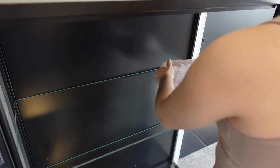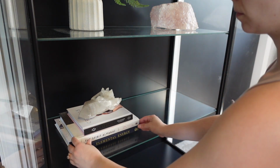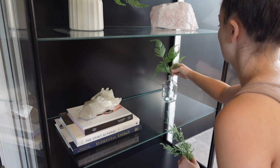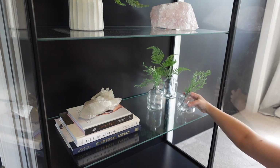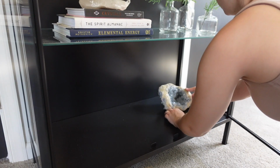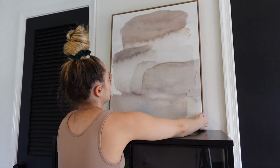So I styled this little IKEA shelf basically the same as I had it before, with some of my favorite crystals, some books, and of course some fake plants. Now, I don't know if you guys know this about me, but I actually collect crystals. I feel like I've mentioned it before. But I have a major collection, so you will see them all over my house. And I love them. I love the way that they look, and I love that they're like from nature.